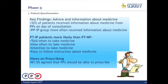Looking at the advice and information about medicines, 32% of patients said they received information about the medicines on the day of the consultation, and those in the prescribing group received it more frequently than those who saw people who weren't prescribers. Those who saw physiotherapists were more likely to be told when to take the medicine, how often to take the medicine, and found it easier to follow the instruction about the medicine. So that's all really good signs. 81% of these patients agreed that physios and podiatrists should be able to prescribe medicines. Sort of relates to what Bill was saying.